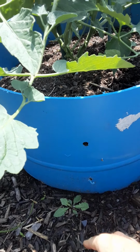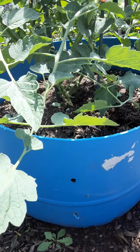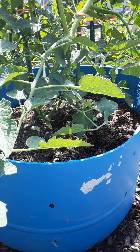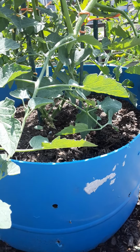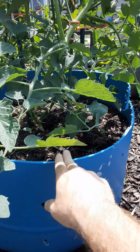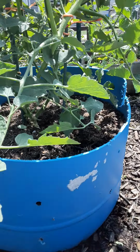I'd say that's about 16 inches tall. They're almost, not 30, I'd say 28 inches across. My parents actually grew their tomatoes the same way out of these types of containers. And man, we had so many tomatoes we didn't know what to do with.